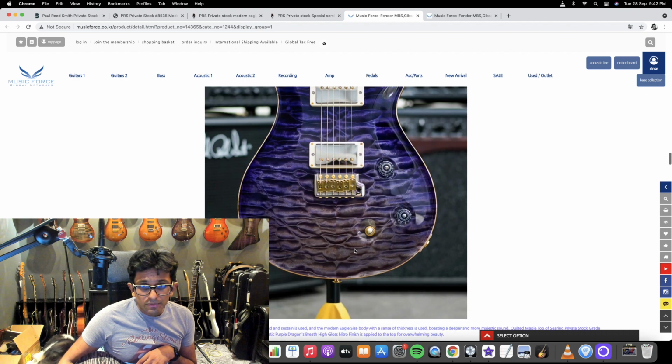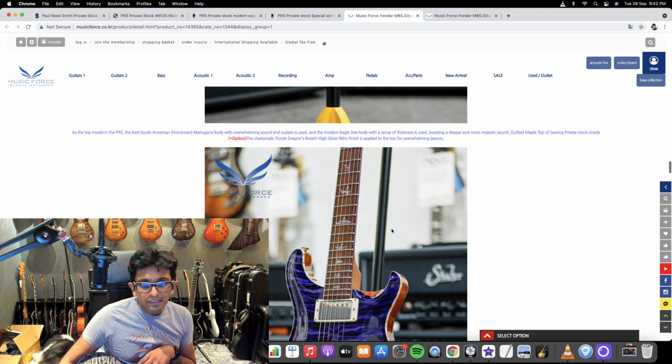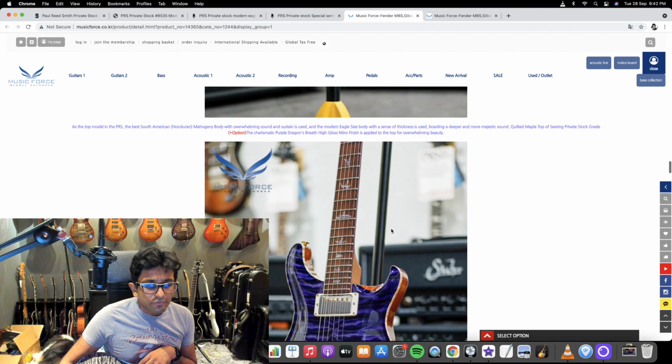Hybrid hardware, which looks nice. I'm not the biggest fan of white pickup rings on a purple guitar. I prefer black, but okay. This looks like a beautiful, beyond beautiful top.